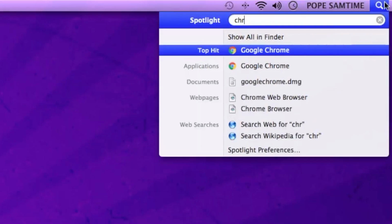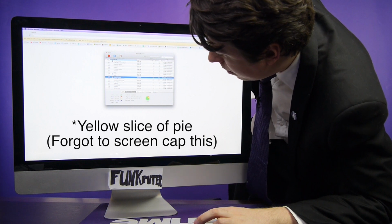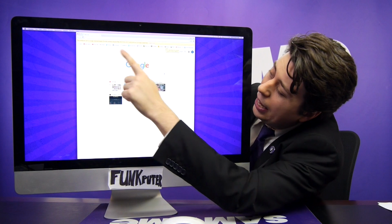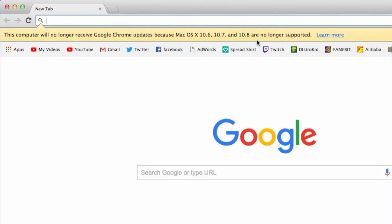But we can download Chrome, and that should only take up all the memory. Oh no, just a smidge. A fun thing, every time you boot Chrome, you get this little bright heading up here that basically says that you're on your own. I don't remember installing that toolbar, but okay.